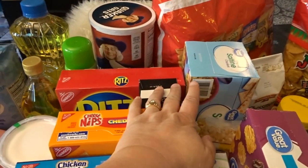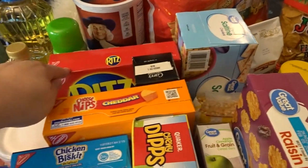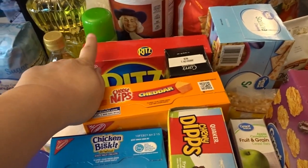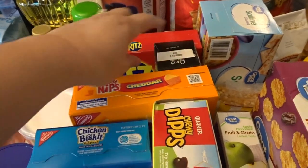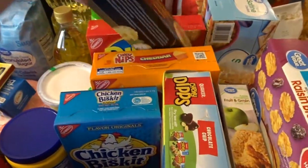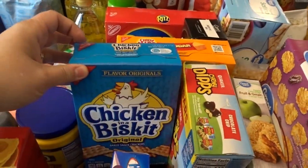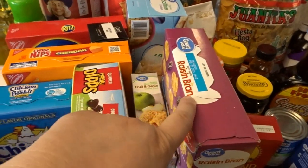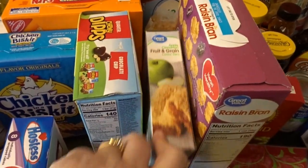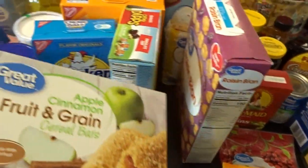Always like to keep an extra box of our favorite crackers. Saltines, we always have those. Ritz, I use those in meatloaf, and also just for cheese and crackers. I like to have these on hand for a quick cheese and cracker tray. Some cheddar crackers for lunches or snacking. Same with chicken in a biscuit. It's good to have an extra box of cereal, perhaps some granola bars, and some cereal bars.